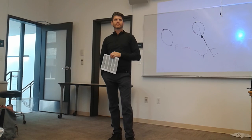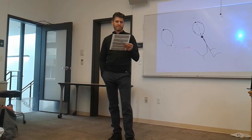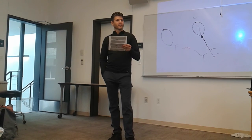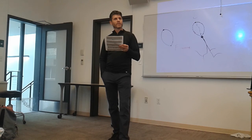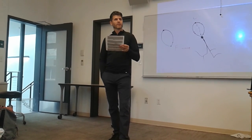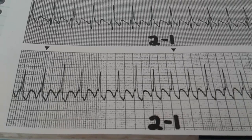If you couldn't tell from just looking at the F waves, could you just take the R to R, and if it's like a 3 to 1 conduction, multiply it by 3, as far as the rate goes? Yeah, if you had a hard time measuring how frequent the F waves were, you can take the R to R interval and multiply it by the conduction, since the atrial rate will be a multiple of it.